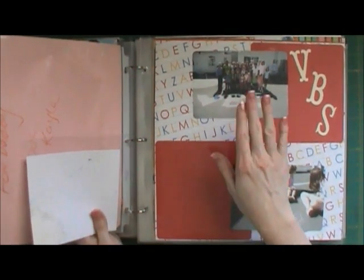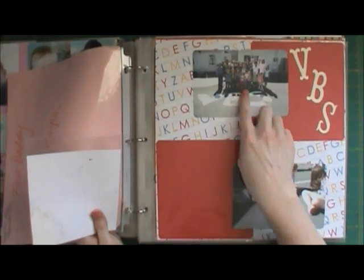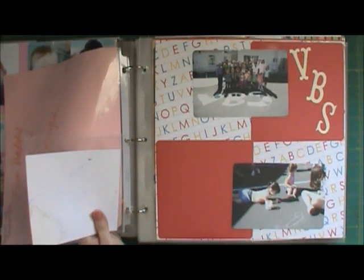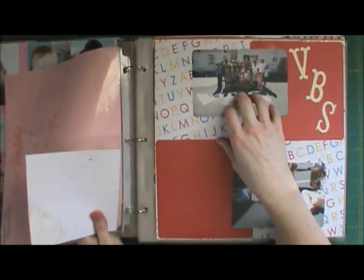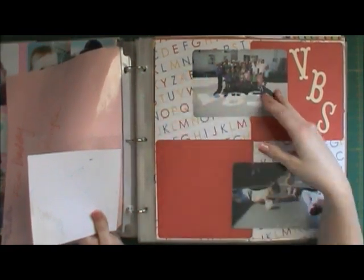And you know what? I love seeing this. This is the church that I went to growing up. This was the pastor that I had for many, many years. And it is a blessing for me to be able to see my daughter participate in that. And I don't want to crop that out. I want all of that in.